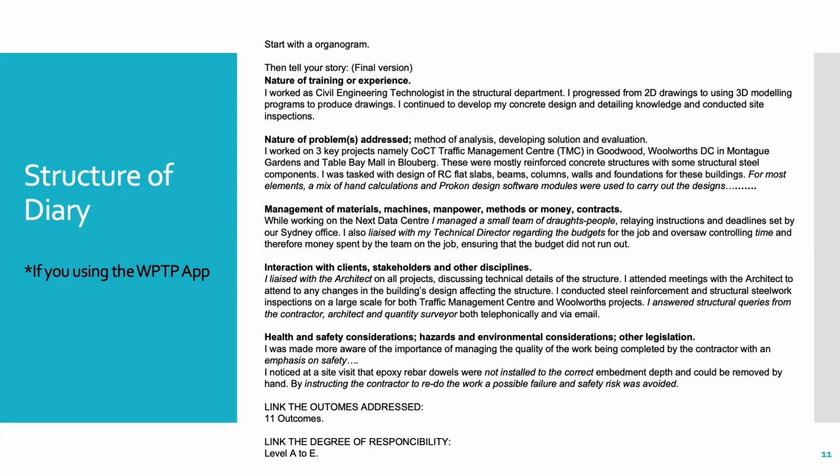I noticed at a site visit that epoxy rebar dowels were not installed to the correct embedded depth and could be removed by hand. Big problem. By instructing the contractor, that means I take responsibility for my actions, by instructing the contractor to redo the work, possible failure and safety risks were avoided. So proactive thinking, getting that done. So that is what it would look like, the condensed version of when you translate it over.